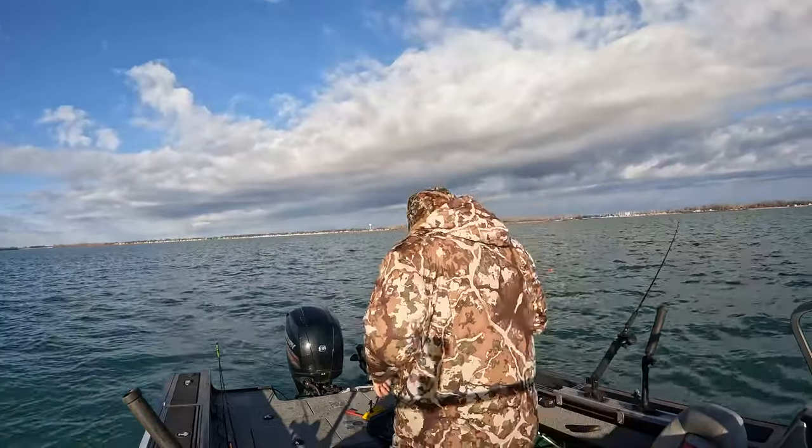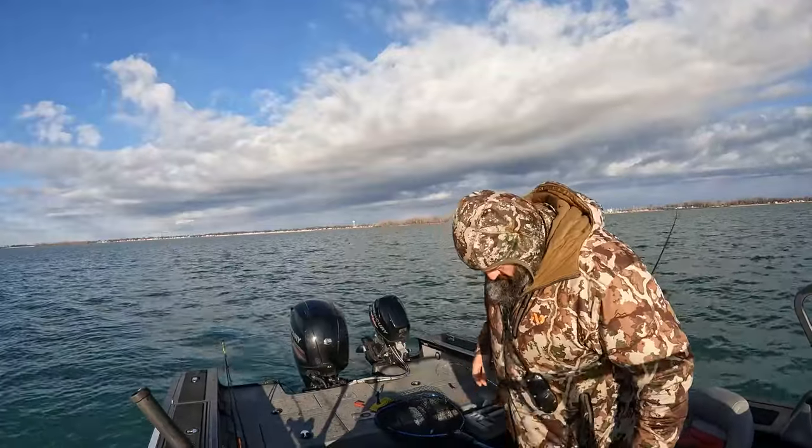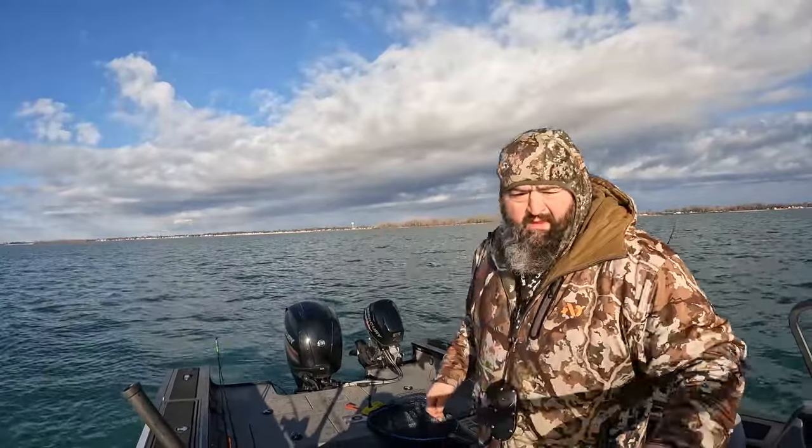Sun just popped out and picked up two in the same fucking spot. So good news on that front. Two in the boat.